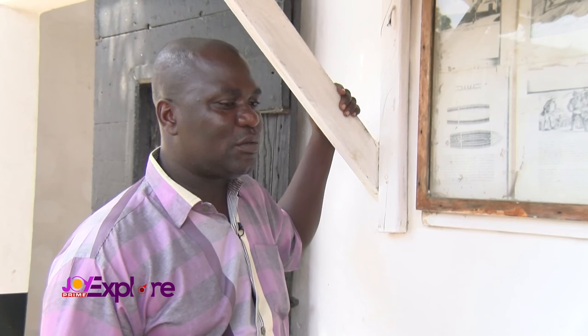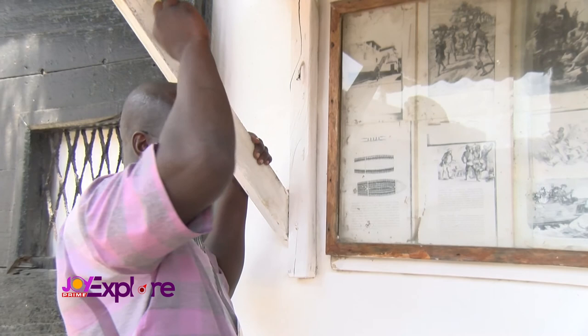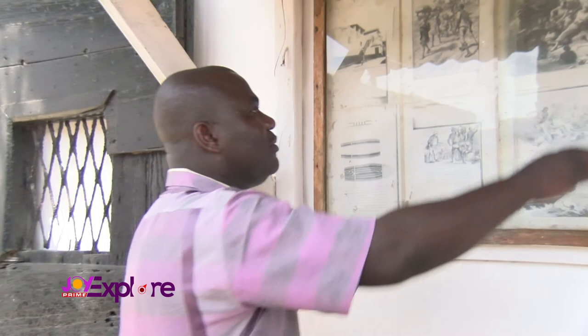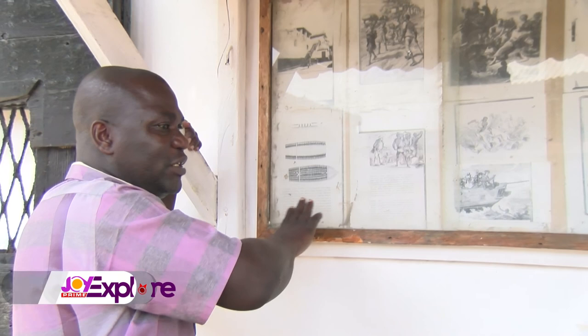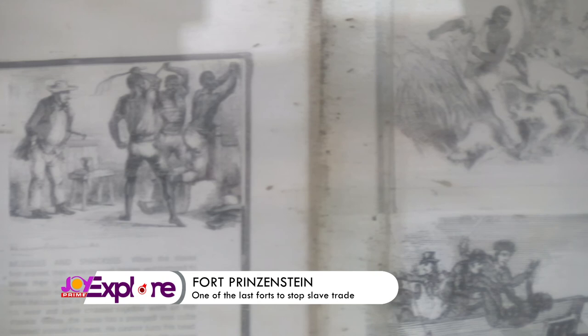So this is how the fort was before the sea destroyed it. They transported the slaves from the north into the fort. They burned marks on a part of their body for easy identification. What's this? They were brought down and arranged this way, in the lower deck of the ship. They beat them. They used horses and dogs to chase and kidnap slaves. The weak and sick ones were tossed overboard.